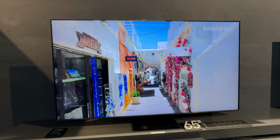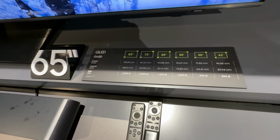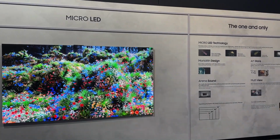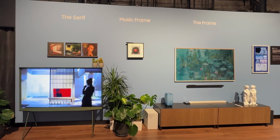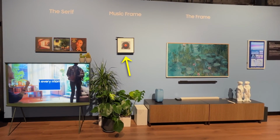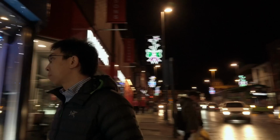In case you are not already aware, the Q60 series have been Samsung's best-selling QLED range in recent years, being the most affordable. Otherwise, the company also exhibited its ultra-premium micro-LED TV as well as lifestyle products including the Frame and the Serif TVs, plus the new Music Frame wireless speakers, underlining Samsung's diverse consumer electronics portfolio.